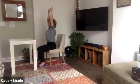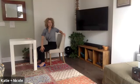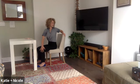Let's do a really gentle twist. Lots of different ways to twist. We'll twist to the left first. Bring your hand to the opposite knee and your other hand to the top of the chair. Okay, now close your eyes and take a few deep breaths here.